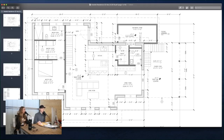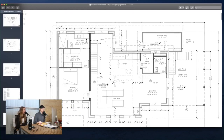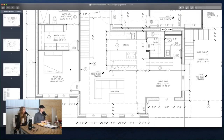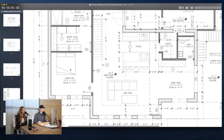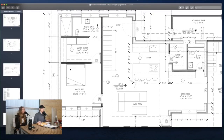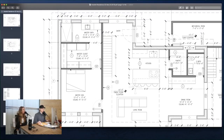If you zoom in on the bedroom, we're basically just going to have a bed in there and some plants, and then behind it there's a closet, and then we have a master bath. But we do want to keep it very minimal. I just don't like cluttered houses. I don't like a lot of stuff.